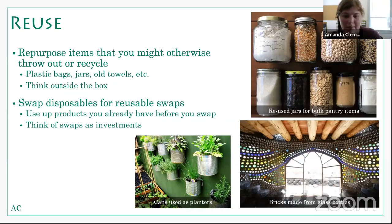And then swapping for disposables. There are lots of items that last a lot longer than the disposables that we've become accustomed to. We're going to talk about that, but always use up the products that you already have before you go and buy something new and think of a swap.